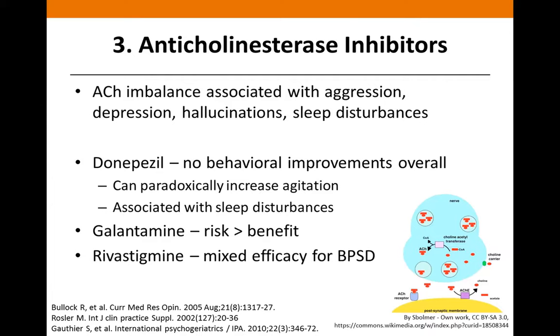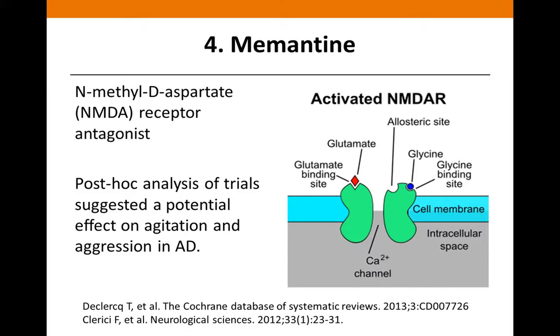And then rivastigmine. Of the anticholinesterase inhibitors, rivastigmine has the best evidence that it reduces agitation, particularly the topical form. And this was in people, the trial said Alzheimer's dementia, but very mixed. So again, the evidence is mixed. There's nothing that consistently says it helps. But of this class of medicines, donepezil and galantamine did not show benefit. Rivastigmine showed mixed benefit.